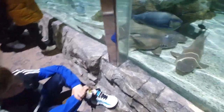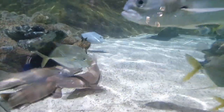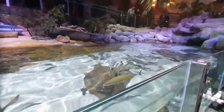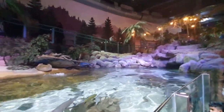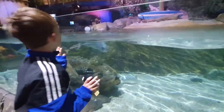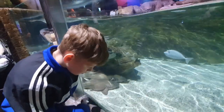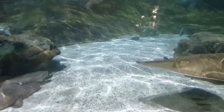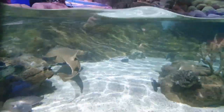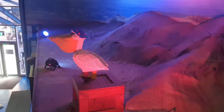Sharks, I think they're called. Looks like tuna, doesn't it? I don't know whether it is. Have you seen a sign that says it is? Whoa, look at that one. He's cool. How cool is a Lego pelican?